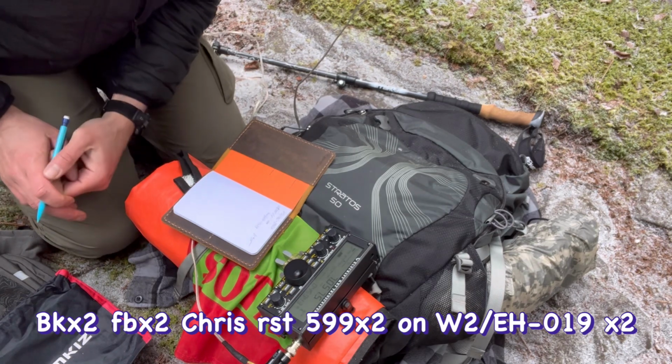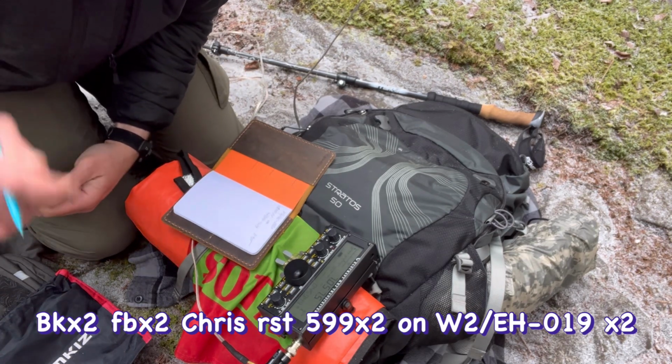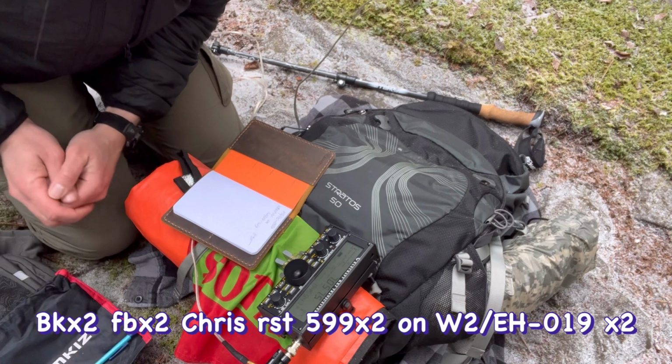Whiskey 2, Echo Hotel, 019, Summit to Summit with Mike. Whiskey Bravo 2, Foxtrot Uniform Victor.